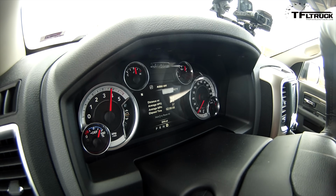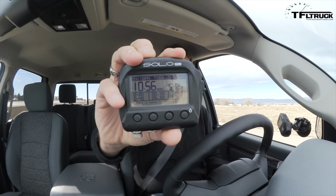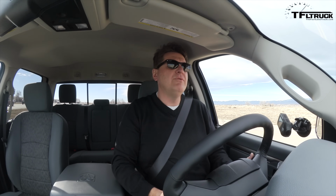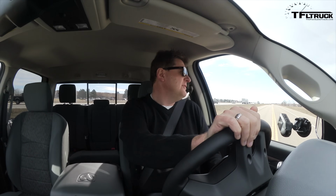Oh, wheel spin. Traction control kicked in. And there we have it, 60 right there. Check it out. 10.56. So we have a time with the EcoDiesel. Let's see how the EcoBoost does in comparison.